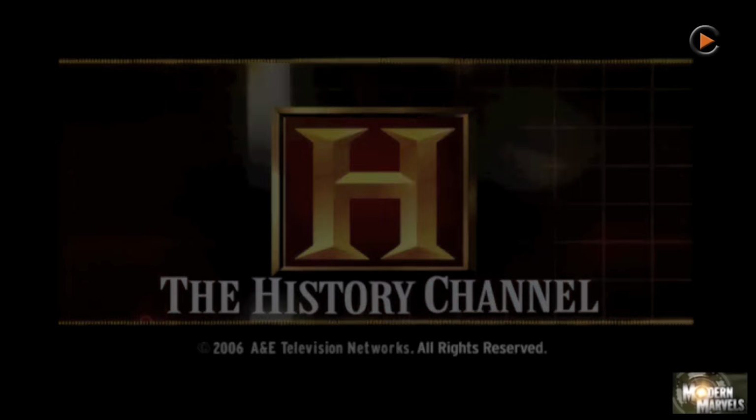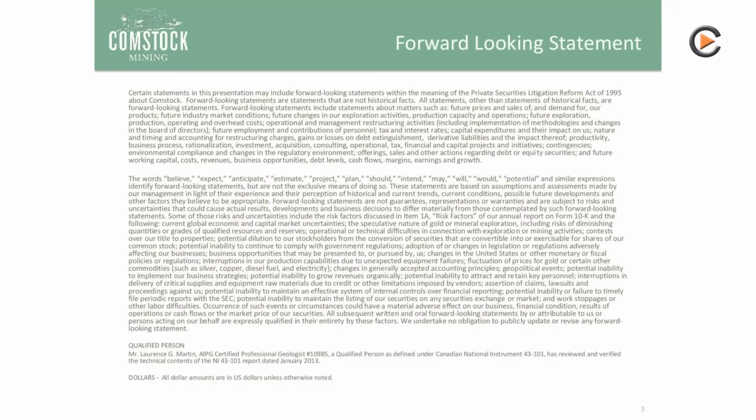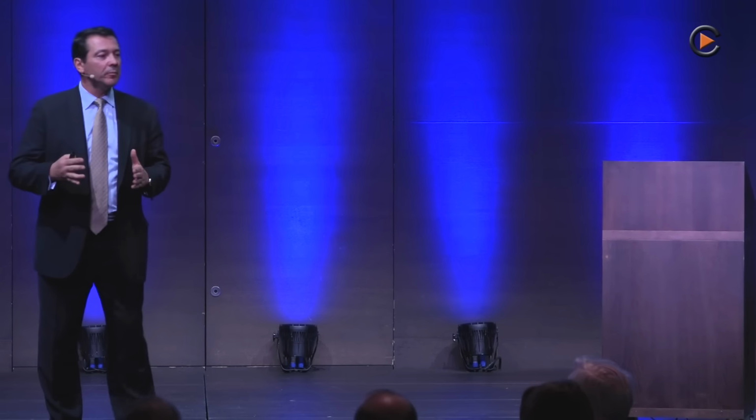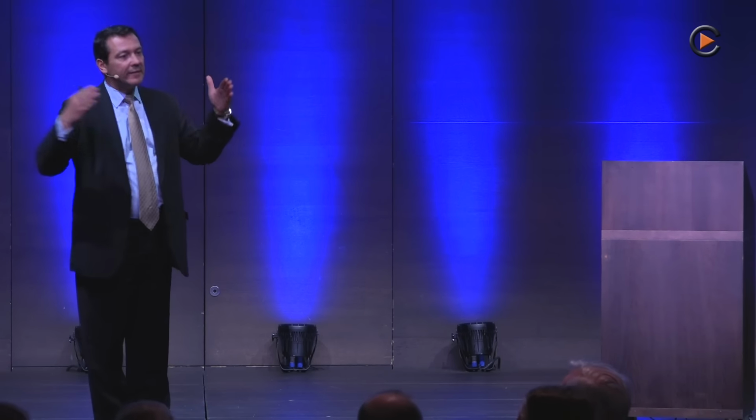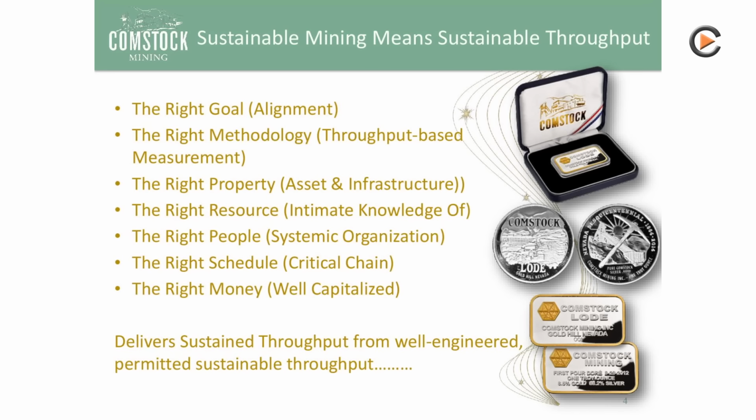So, forward-looking statements. I'll tell you, we have a very different method of operating, and I'll just summarize it very quickly. It's very, very critical for us to have one goal. When I came to the company, the management was going like this, and I needed to get us going like this. So we have one goal. It's the only way to have alignment. We only have one methodology for measurement.